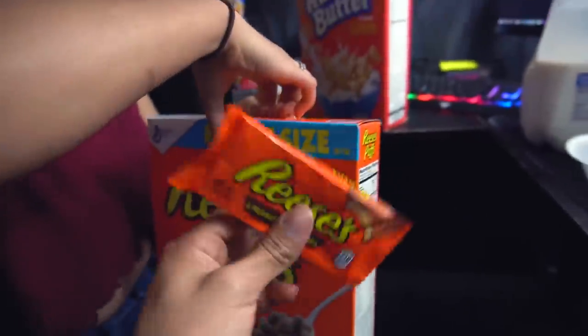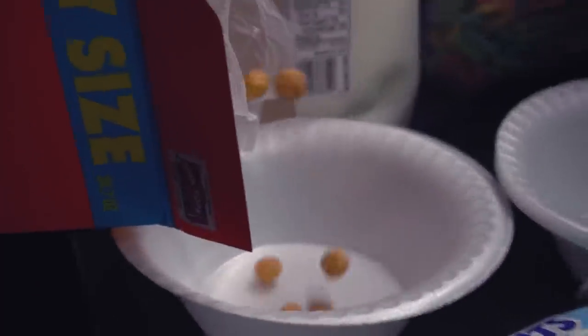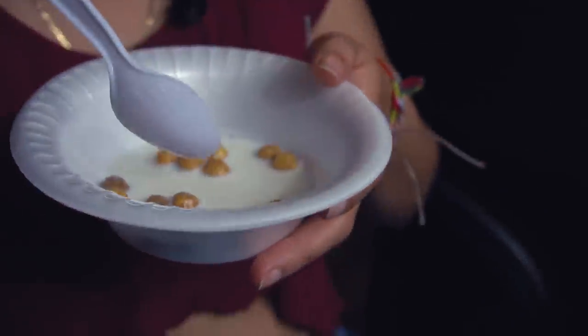Finally, we have a cereal that matches up with the candy. Look at that. Same color. What about the Sour Patch? Or the darker ones? Isn't that supposed to be the chocolate? What do you think? Good? Thumbs up, thumbs down? I guess I'll eat them. It's not bad. That's good. That's really good. I don't know what's up with me liking peanut butter cereal. If you guys didn't know, a fun fact about me, I love cereal. Baby, tell them how much I love cereal.